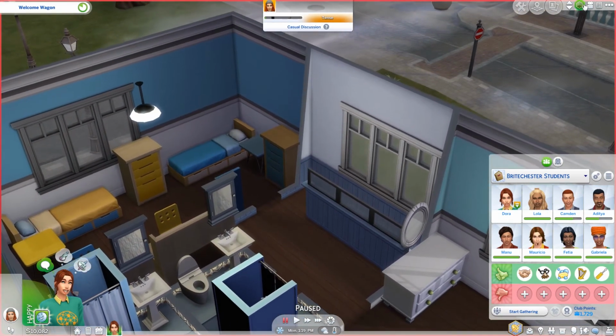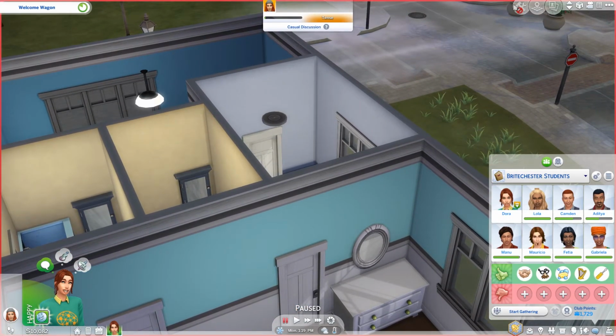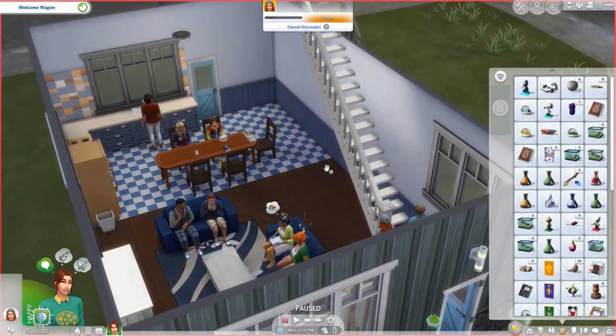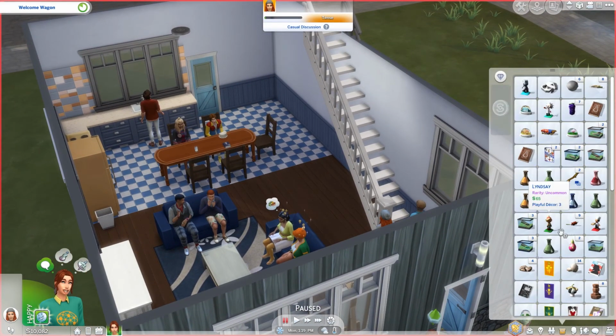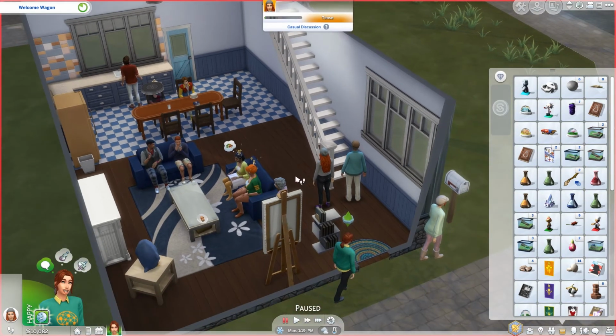I am going to lock the door for everyone but household members, so there are fewer places where people can go. We're going to have her put her computer in our inventory, because I don't know what skill she is, and we don't want to lose that.